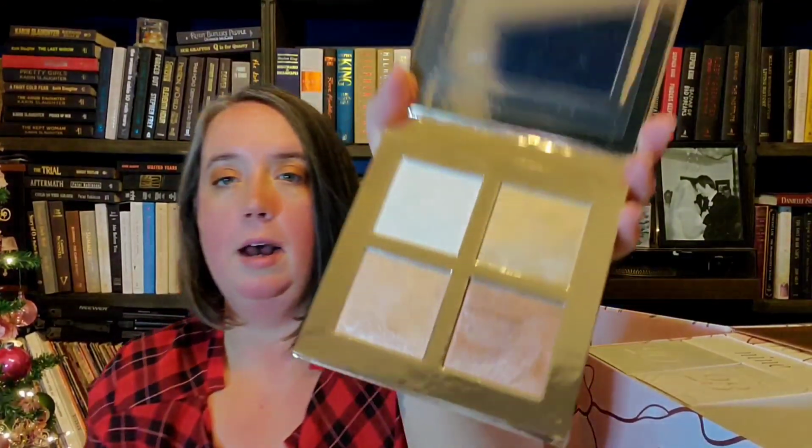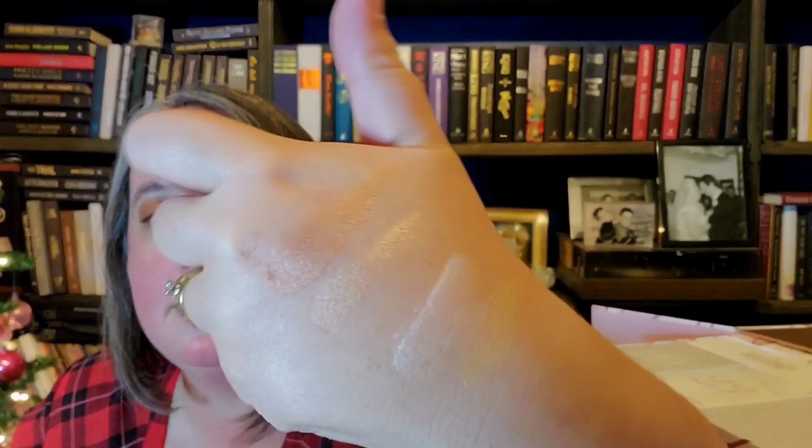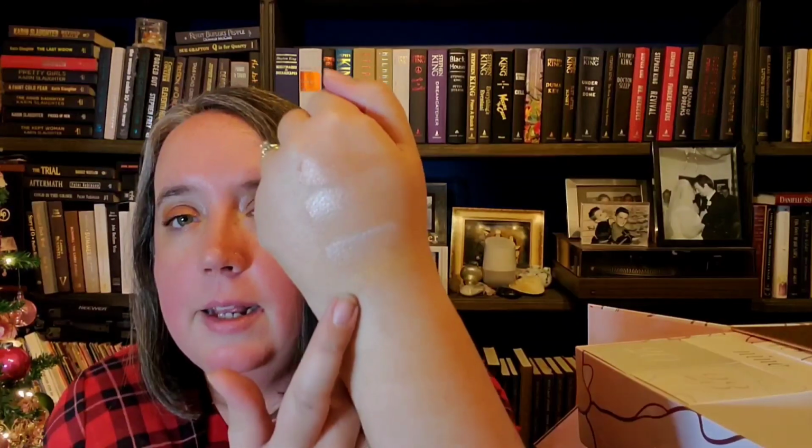Okay, so it's all highlighters. Different colors. Really glossy. Pretty. Let's do a little. So nice, a lot of different tones for different skin tones. I would probably lean towards a little gold, so I'd probably use this one the most, and maybe this one here. So we're off to a good start, and it's got a nice mirror. Yep. Good start, day one.